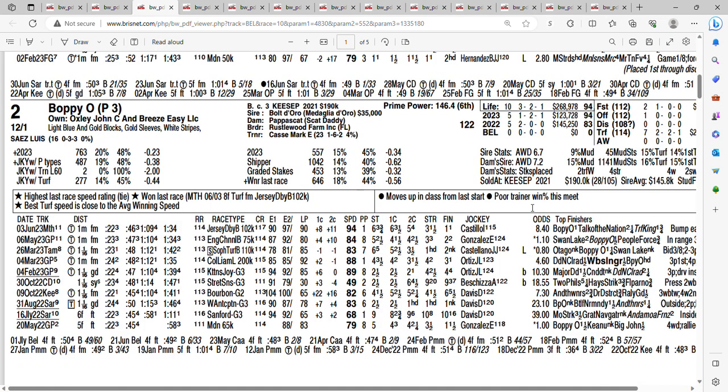Take a look at the 2, Papio, at 12-1. Last time out, he won a stakes race at Monmouth. Posts his fastest speed figure in that race. He's stepping up in class in this one. Well, he's stretching him out to a mile and a quarter. I wonder if he can get the distance. I'm getting 12-1 on the 2 horse, Papio.